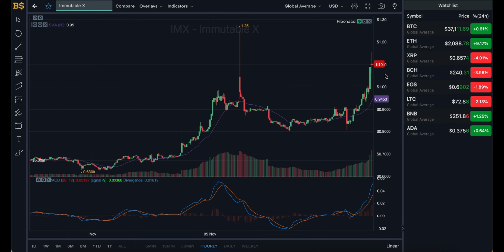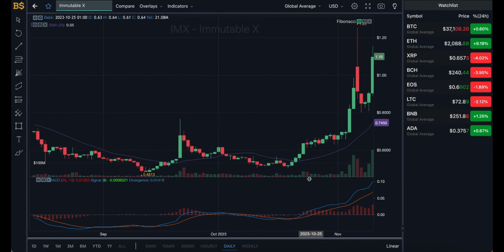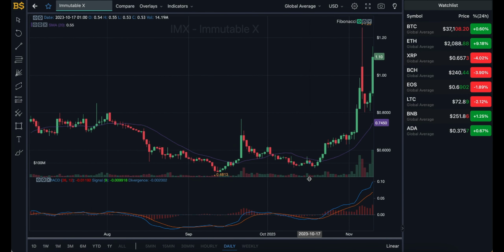Again, not exactly those figures, but hovering around that target. Moving on to the daily chart, next couple of weeks, again guys, we've still got the blue and the orange line looking quite steep, heading towards the bullish direction, but not as steep as the previous chart, which means it's a little bit more realistic.